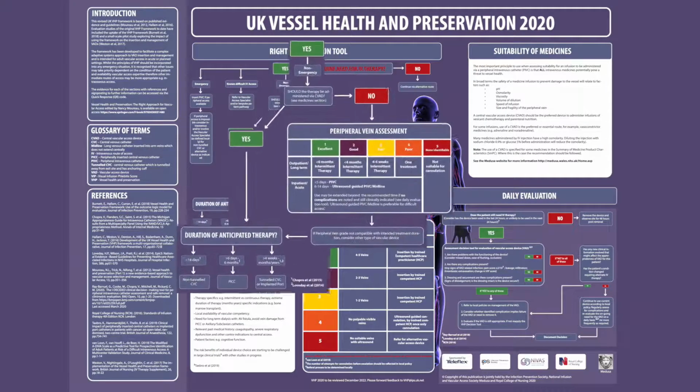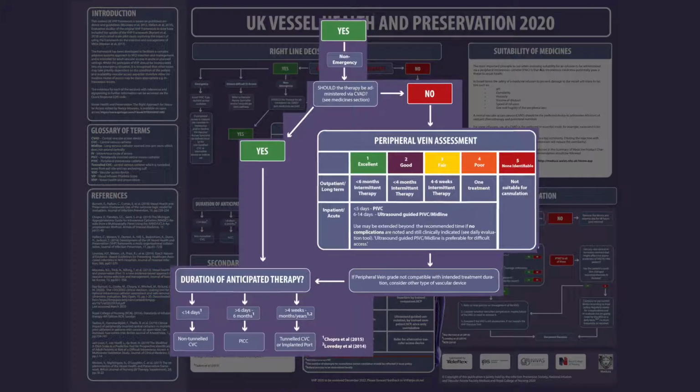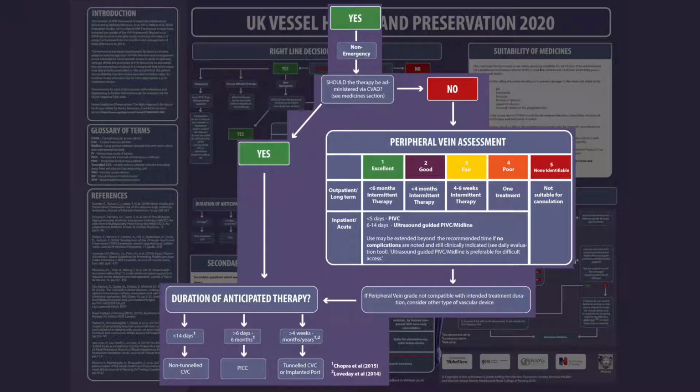Most patients will require vascular access in a non-emergency setting, and this is where the Right Line Decision tool offers evidence-based advice as to which device to choose. In simple terms, there are three factors to consider when making vascular access choices: the nature of the therapy itself, the expected duration of that therapy, and the status of the patient's venous anatomy.